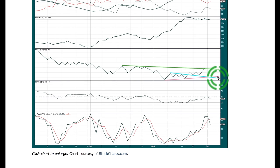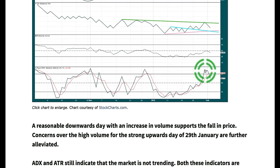The lines for support for on balance volume are this short-held but not too steep pink line and this more tested blue line. On balance volume may well find some support there. If it breaks below one or either of these lines, that would be a further bearish indication. To the upside, if on balance volume turns back up and breaks above this green line, that would be a strong bullish indication. For now, on balance volume is giving us bearish rather than bullish indications.